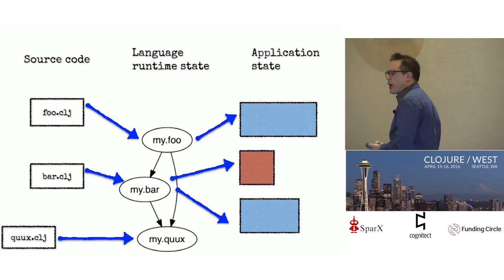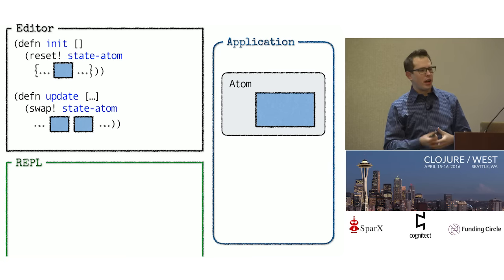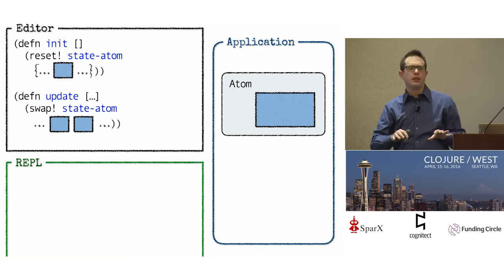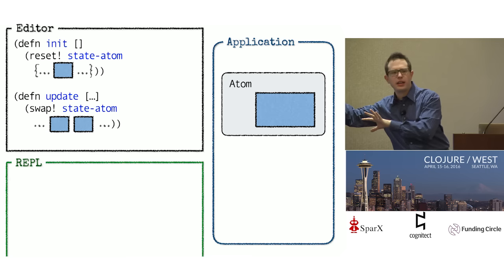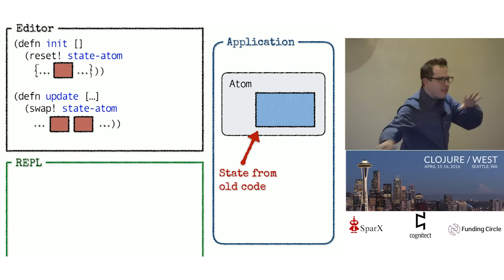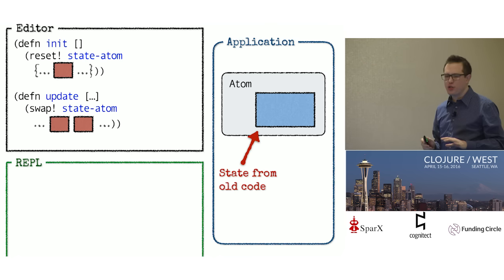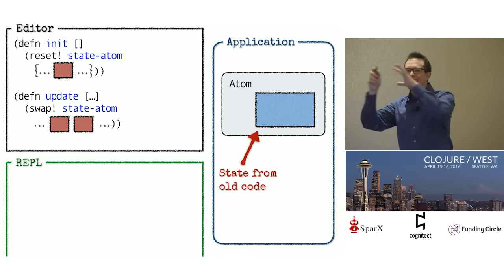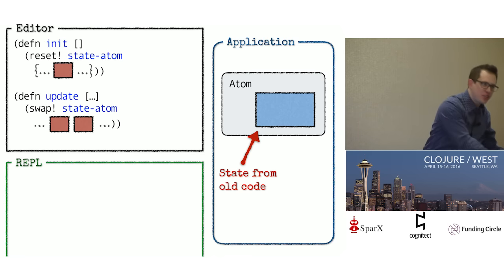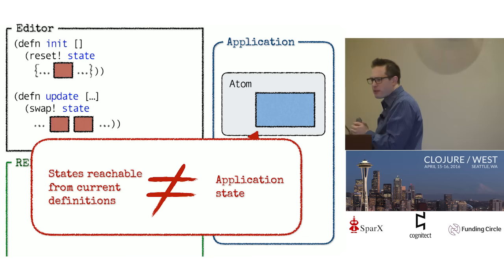So tools namespace doesn't know anything about the state of the application. Even now, I can get into a situation where I've written some code, and I've worked with it at the REPL, I've created some state in my running application, then I change that code to do something else, but I haven't changed the state in the application. I have old state. And in fact, it's possible, maybe a little tricky, but it's definitely possible to get yourself into a situation where the state of your program could not have been reached by the definitions that you currently have in your source. This is a pretty subtle problem, but it does happen.